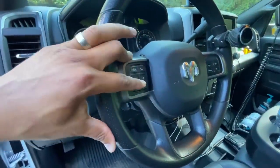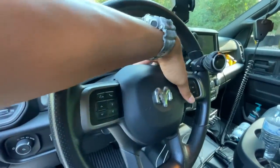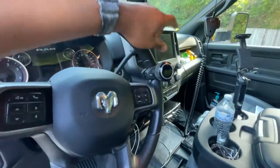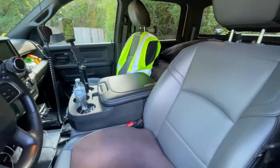I can go through the functions on my control panel, but I can't control sound. I can't control my music. I can't turn the volume up, I can't change it on my steering wheel like I usually could, and it's a Tradesman. I do everything on the screen. This is what it looks like inside the truck.